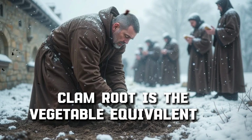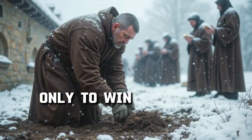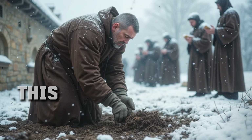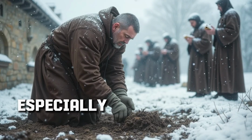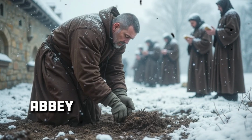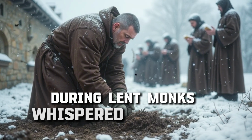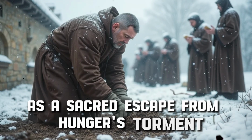Clamroot is the vegetable equivalent of someone showing up at a costume party dressed as seafood, only to win the most convincing costume award. When cooked properly, clamroot genuinely tastes like oysters. This strange quality made it incredibly valuable during 14th century times, especially for religious folks who couldn't eat meat or fish on certain days. Abbey records from the 1300s show it was grown specifically as a fish substitute during Lent. Monks whispered of divine favor, savoring each bite as a sacred escape from hunger's torment.